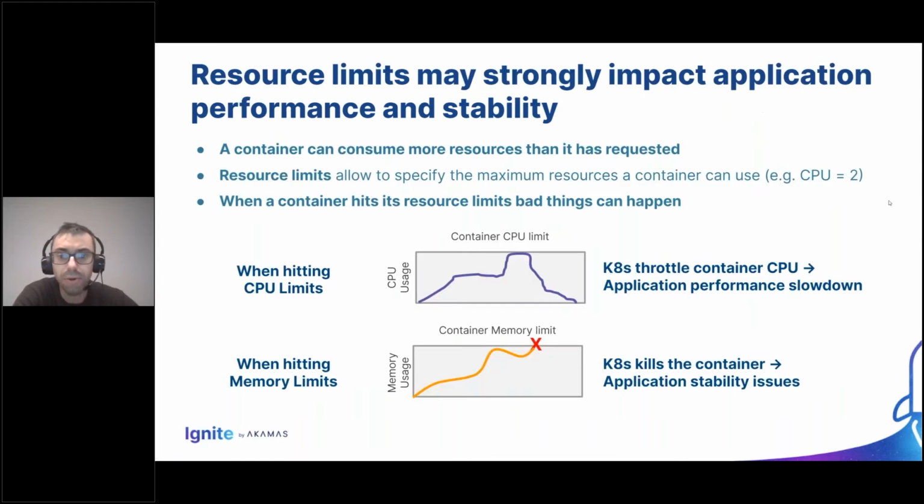So let's now move on to the second important concept, which is resource limits. Resource requests are the guaranteed resources that a container will get, but usage can be higher. Resource limits are the mechanism that Kubernetes puts in place to allow you to define the maximum amount of resources that a container can use, like 2 CPUs or 1 gig of memory. All this is great, but what happens when resource usage hits the limit?